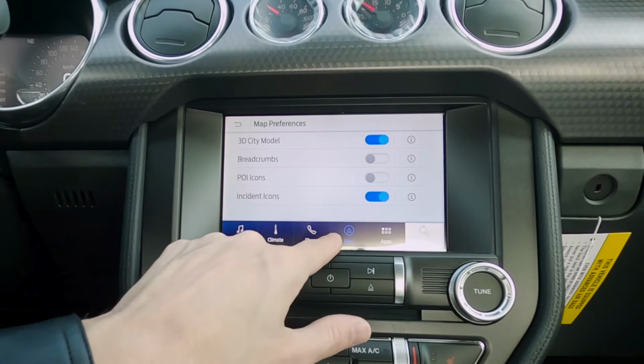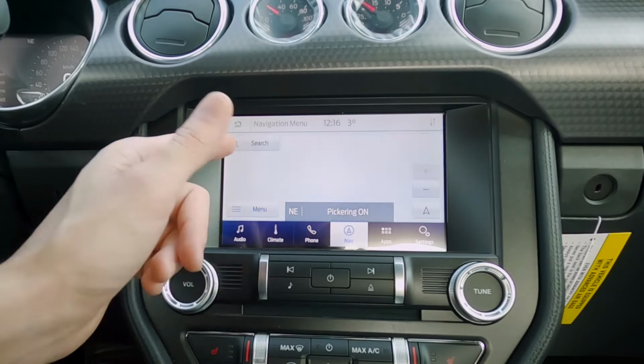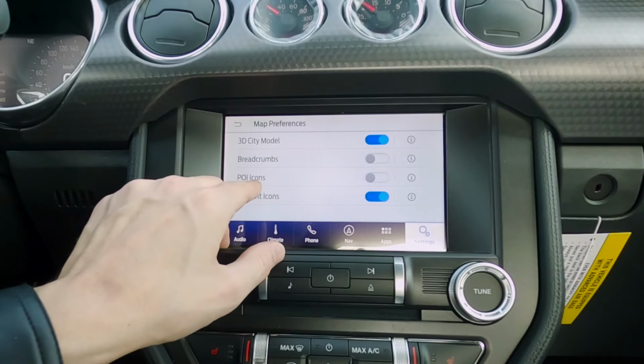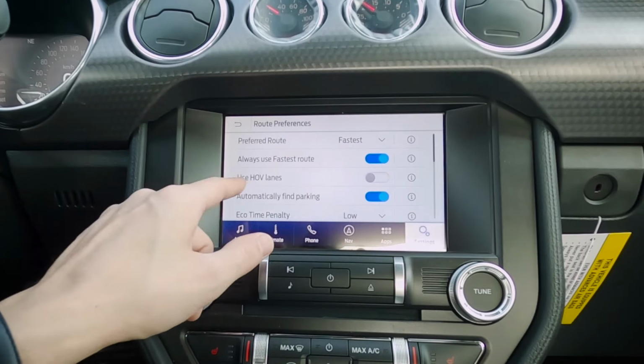Breadcrumbs are pretty neat. So if you have breadcrumbs turned on, as you start to drive around, you'll notice a series of dots based off of the routes that you've taken. So that's a pretty cool feature. Other one is going to be our point of interest icons. So point of interest icons is going to let us know if we've got a nearby gas station, things like that. Moving into our route preferences, so we can either go the fastest, shortest, or the most eco-friendly route.